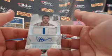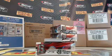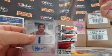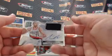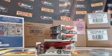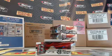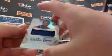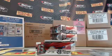Two-color patch autograph for the New York Knicks, Jose Calderon. 5 out of 35. Calderon. Jersey autograph for the Blazers, Steve Blake. Spectacular jersey autograph for the Phoenix Suns, Walter Davis.